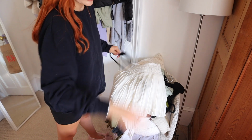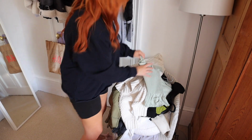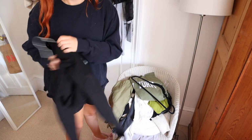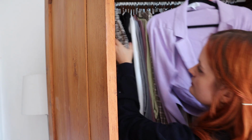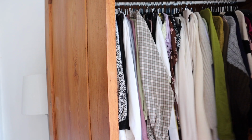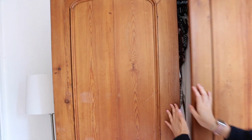Please reassure me in the comments below that I'm not the only one who has a clothes chair. I know it just happens. I try my best, but it's so easy. I mean, at least it keeps the clothes off of every other surface. Tell me I'm not the only one.